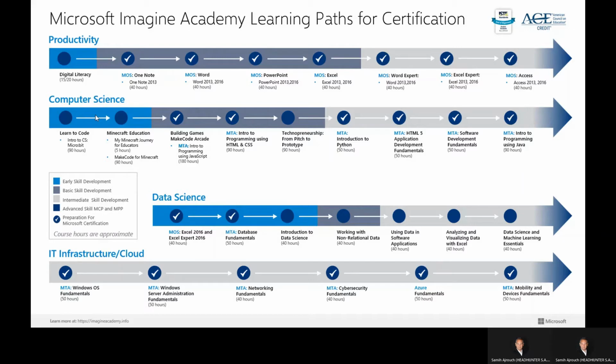On the productivity level, this includes all our main productivity programs such as Word, Excel, and PowerPoint, and this is mainly targeting students who are newly joining the institutions. It can also be part of the onboarding process for the HR department, where they train their new staff or new hires on some of our productivity tools to use them more efficiently and effectively. And finally, our IT infrastructure or cloud services, where people from the IT department would be more interested in this area.